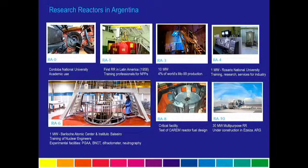We also have a critical facility for the current reactor that is close to Bariloche, and inside the Bariloche Atomic Center, the place where I'm working, we have the RA6 reactor that is used for training nuclear engineers. We also have experimental facilities: prompt gamma, BNCT, a diffractometer, and a neutrography.